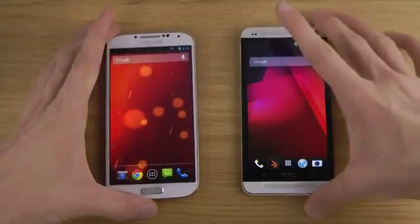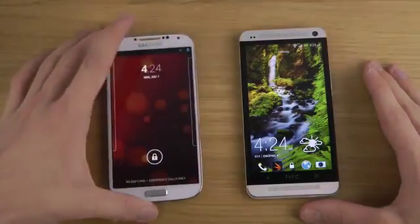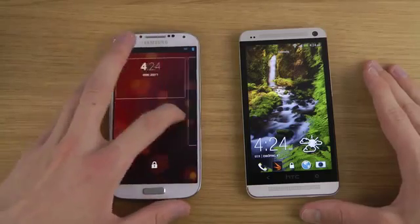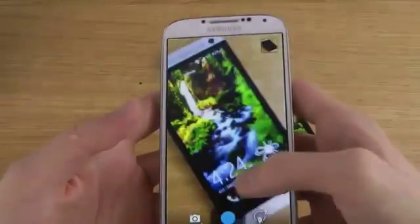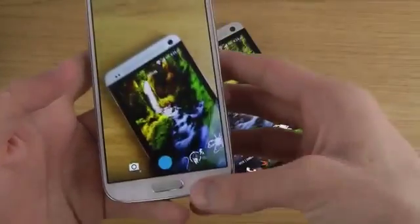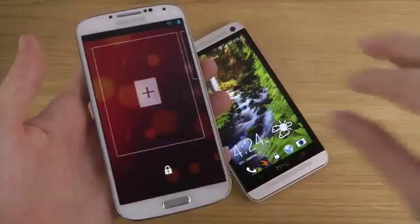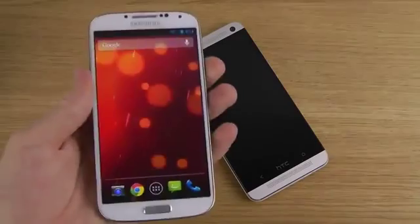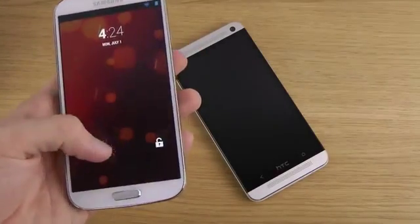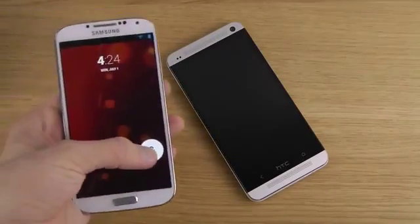When we are here on the lock screens on both devices, we can see one difference here, and that is that you can have lock screen widgets here on the S4. You can see here we can quickly launch the camera. Oh well, that sucked. So you can quickly launch that, and then of course we also have some more things we can do here. Like when we tap in here, we can add even more widgets to our lock screen. And also what you can see that we do get on the lock screen here is a quick little cool way to unlock the device.